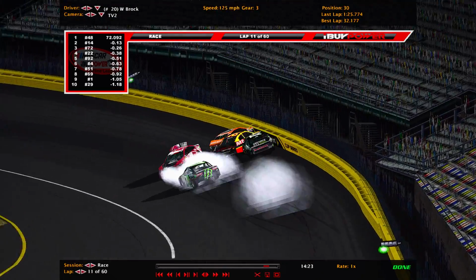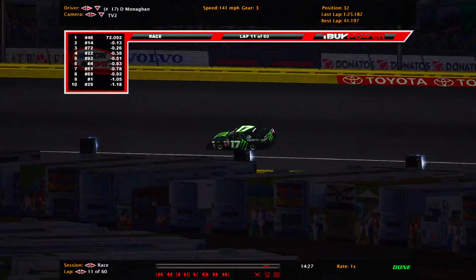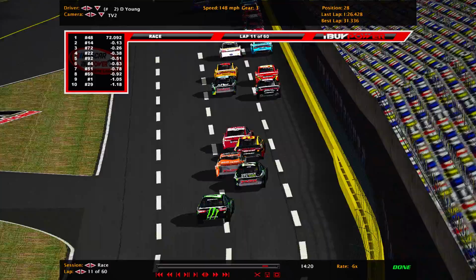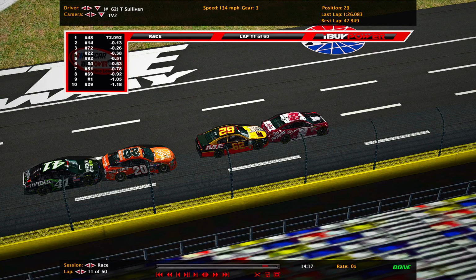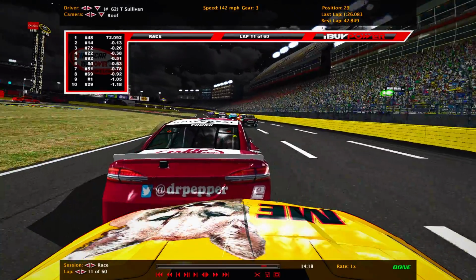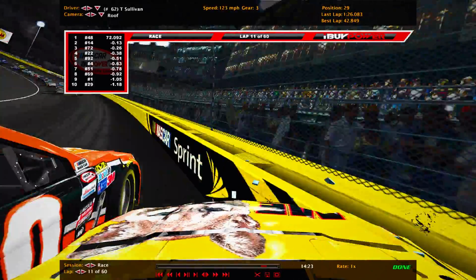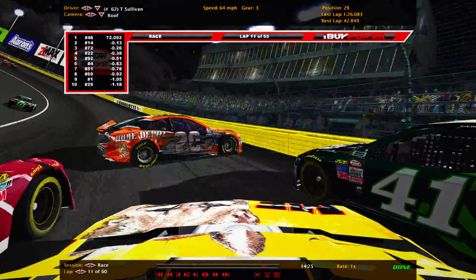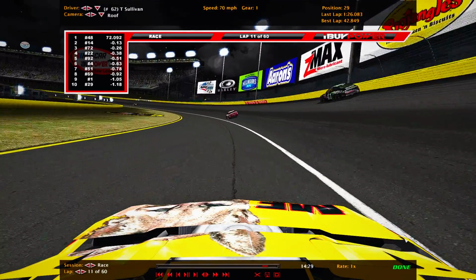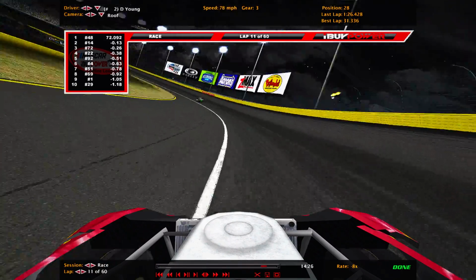Wow. Oh, Tanner Sullivan just hooked Dylan Young. I don't know what that was about. I mean, that was uncalled for. Let's go on board with Tanner Sullivan, see what he saw. Yeah, he just flat out hooked him. I don't know what that was about. That's gotta probably tick Dylan Young off, though. We'll see what Dylan Young saw.